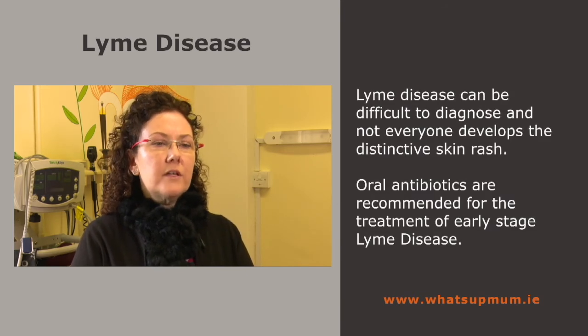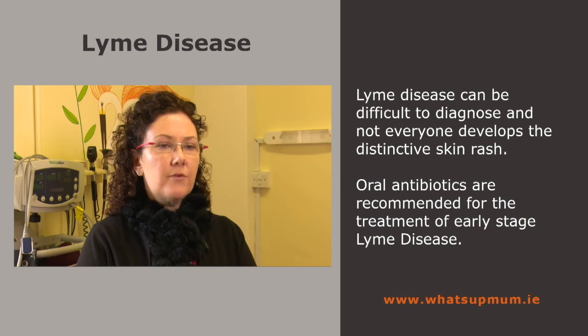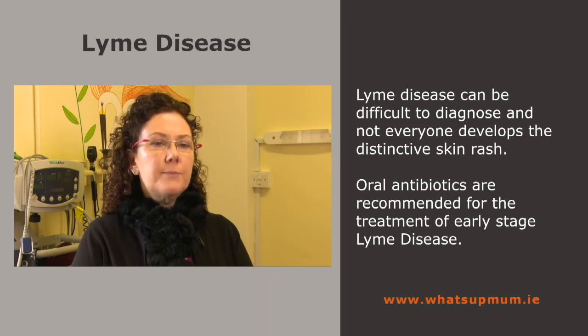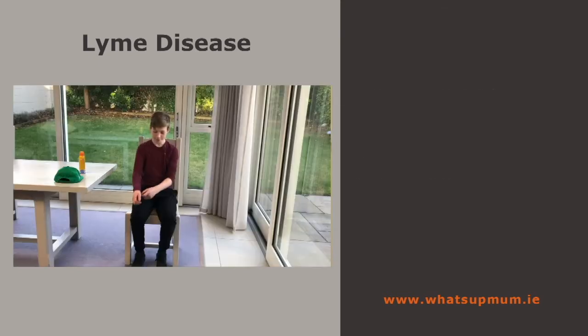Lyme disease can be a difficult condition to diagnose. While the characteristic skin rash can provide an important clue, not everyone with Lyme disease may develop the rash. Oral antibiotics are recommended for the treatment of early stage Lyme disease.